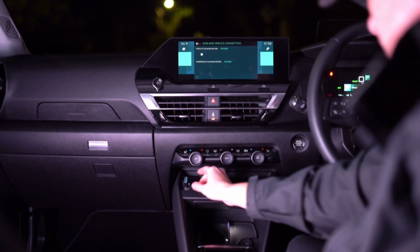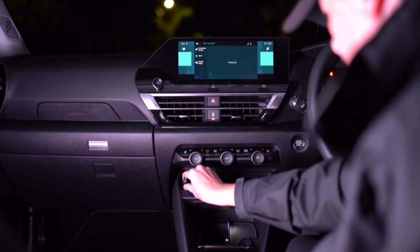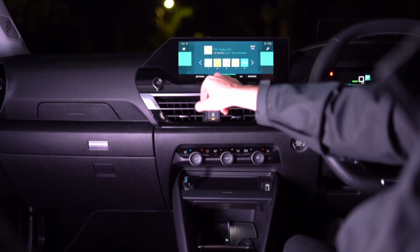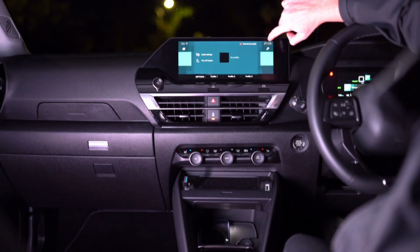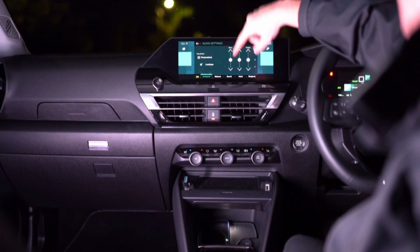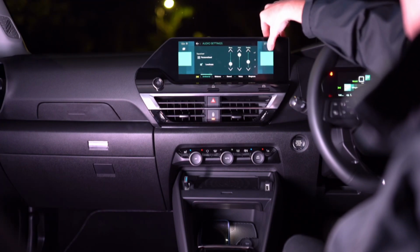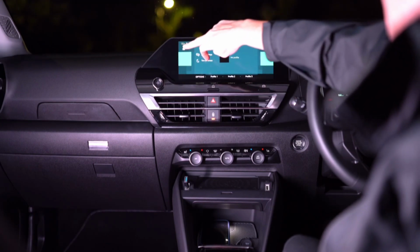The handling overall in the e-C4 is very good. Due to the batteries, the centre of gravity is quite low, which makes it a bit more dynamic than its petrol and diesel siblings. It's relatively short-footed, the steering is accurate and nimble, yet this car has been engineered more towards comfort rather than sportiness. If you're looking for something agile and really entertaining, a lot of the traditional hatchbacks that the C4 is up against will offer a little bit more for you in that department, but it certainly has its strengths on the road, and it's also impressively quiet in the cabin.